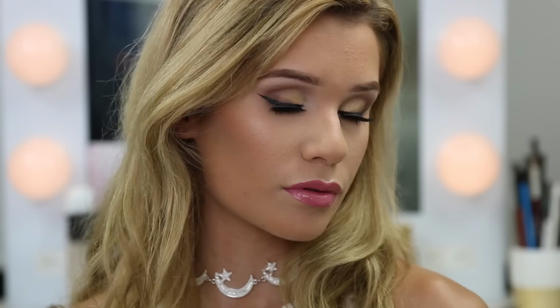So that is a full face using only E.L.F. products. You guys, I was very impressed by most of the products. The only thing I was kind of disappointed by that I really didn't like, probably will not be using again, is the mineral little powder here, but that's okay. I mean, there's hits and misses just like every brand, just like every video that I do. For the most part, E.L.F. actually really surprised me.